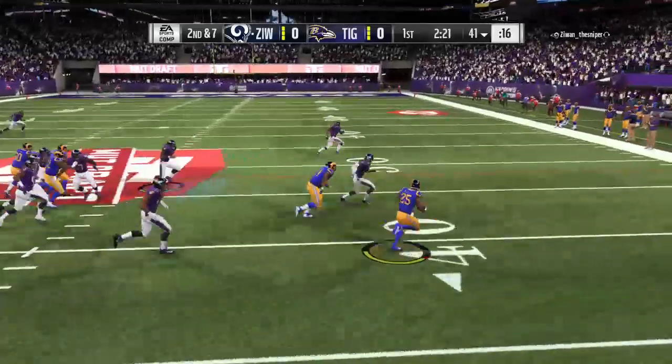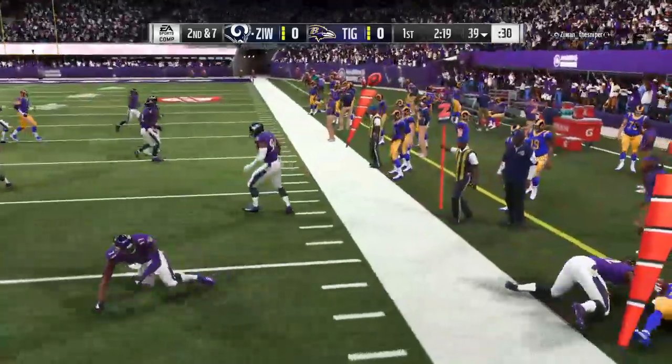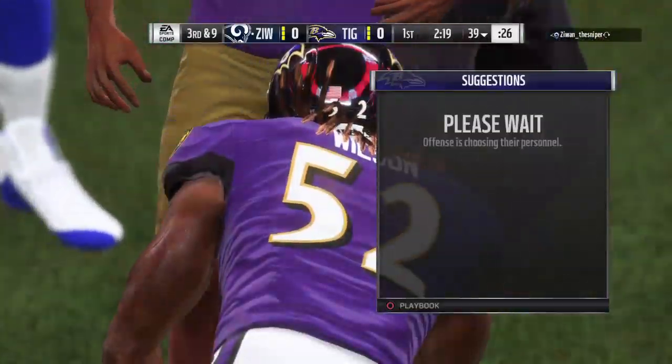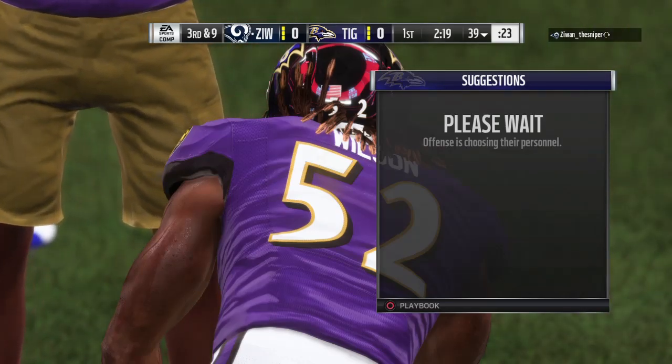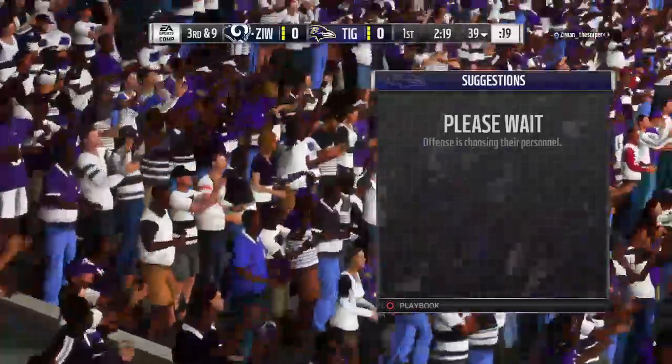On 2nd down, it's McCoy. Nifty move. Oh, and now he bowls him over. He lost 2 there, and it's 3rd down. And the pursuit that time was absolutely top-notch. He was looking to try and turn upfield somewhere. Kept trying to find a place. Somewhere never showed up.